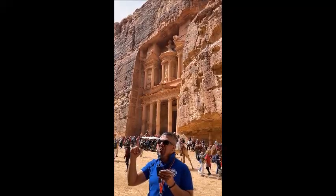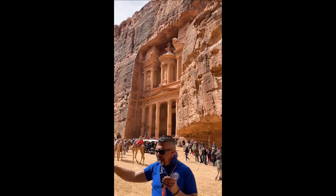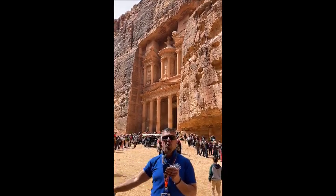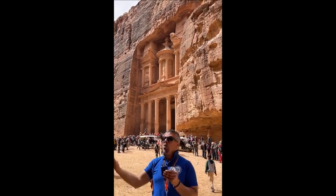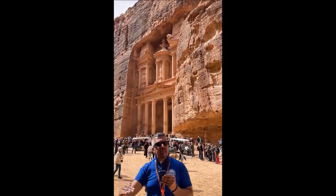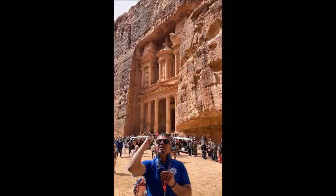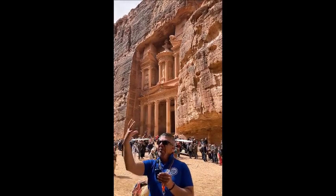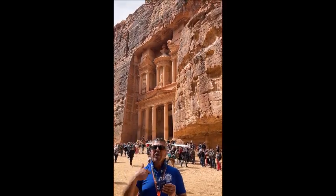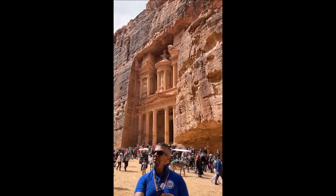800,000 cubic meters of sand came out of this rock. And it's right here where we are standing now. The sand is right here where we are standing now. So why did they carve these monuments starting from the top? Because if you start from the bottom and go higher up, you are digging, right? You are carving. The sand and the rocks will be falling down. A, you're gonna hurt yourself. B, you're gonna destroy what you carved down there.